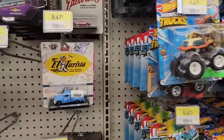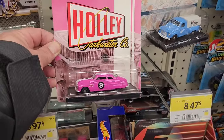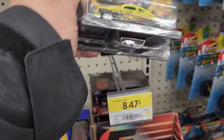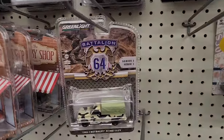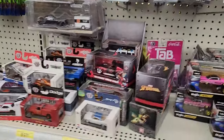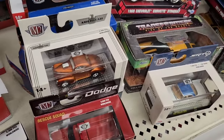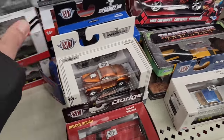Mud rides. Okay, anything in the M2s? Oh, that's a pretty nice color. Pink. Oh, that's a hot pink. Wow. Okay, nice. That one's kind of funky. But no, not mine. Not my style. Green lights. Looking pretty slim here. M2s here. That's pretty nice. But no. Not for me.